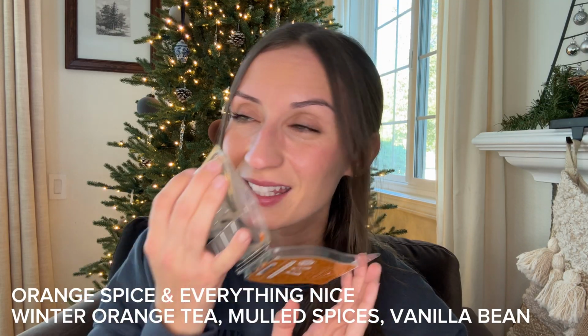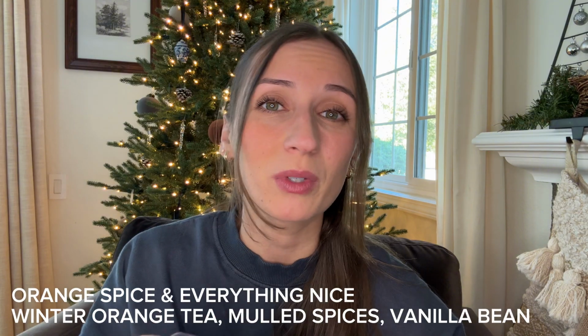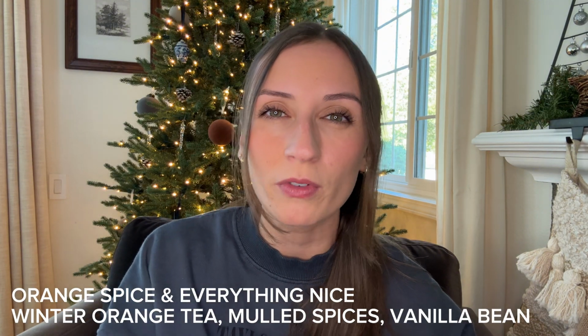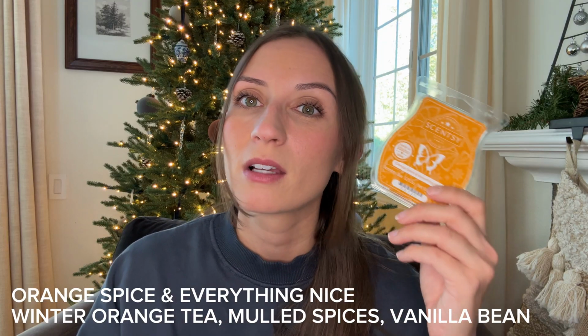This was of the Bricks last holiday. And this one was really nice. It was super cozy. It was fresh from the citrus, but still festive and cozy from that clove and the spice. It was really nice. This is my only bar of it. I didn't throw it in my club. I didn't repurchase more. I didn't even get a brick of it last year because I only got bars in most of the Bricks last year. But this one was really nice.